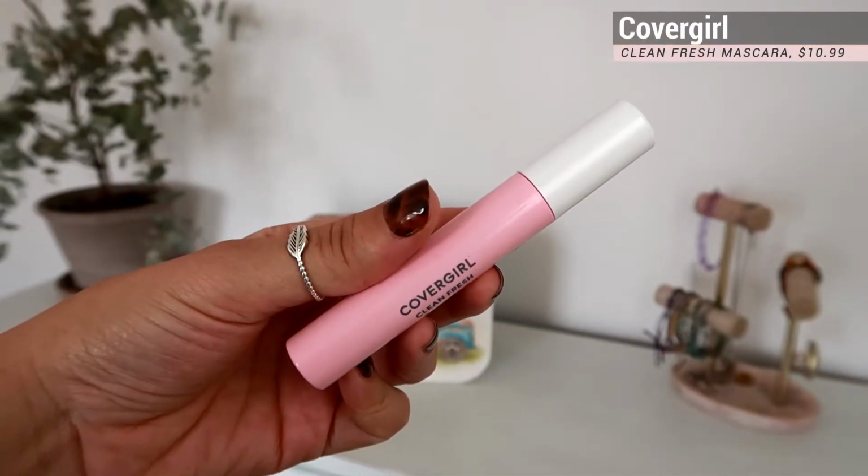All right, so coming in at number 7, I'm trying to purposefully make my voice higher pitched. Coming in at number 7 is one that I also tried out just recently. It is the CoverGirl Clean Fresh Mascara.